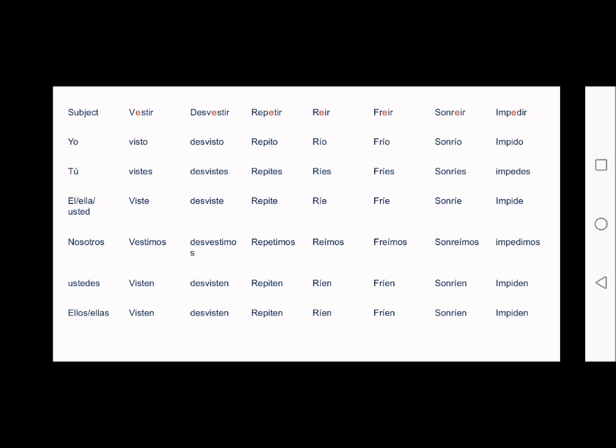So, visto, vistes, viste, vestimos, visten, visten. Desvisto, desvistes, desviste, desvestimos, desvisten, desvisten. Repito, repites, repite, repetimos, repiten, repiten. Reír: río, ríes, ríe, reímos, ríen, ríen. Frío, fríes, fríe, freímos, fríen, fríen. Sonrío, sonríes, sonríe, sonreímos, sonríen, sonríen.